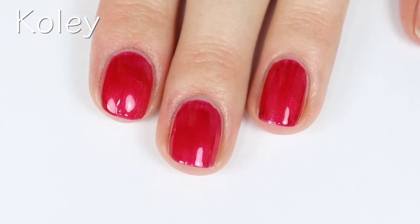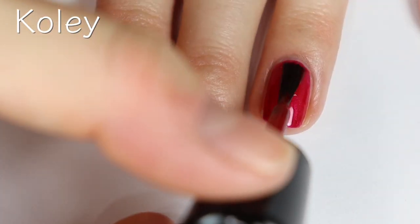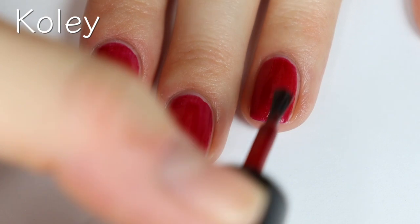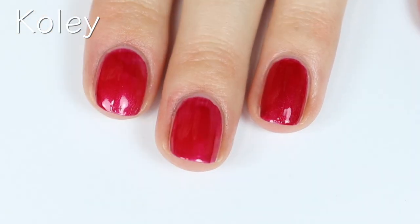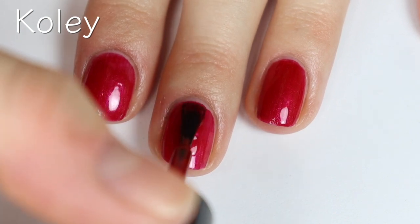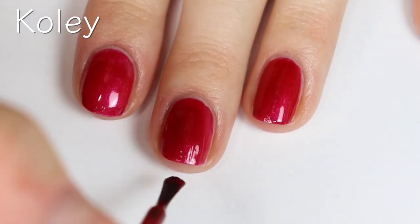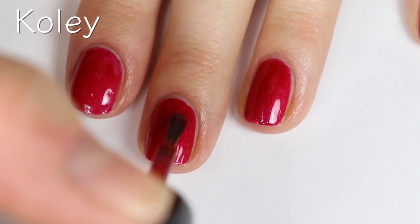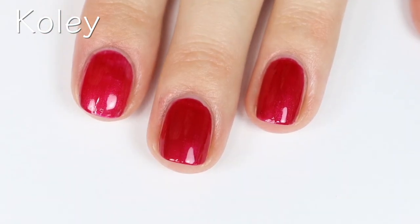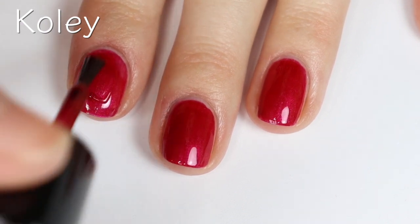So there's the first coat. Here's the second coat of Koley. This one does cover completely in two. This one has a really, really nice formula. You could see on that first coat it covered really nicely with no patches or streakiness. So the second coat is just building up to the full opacity and the full color that is shown in the bottle.